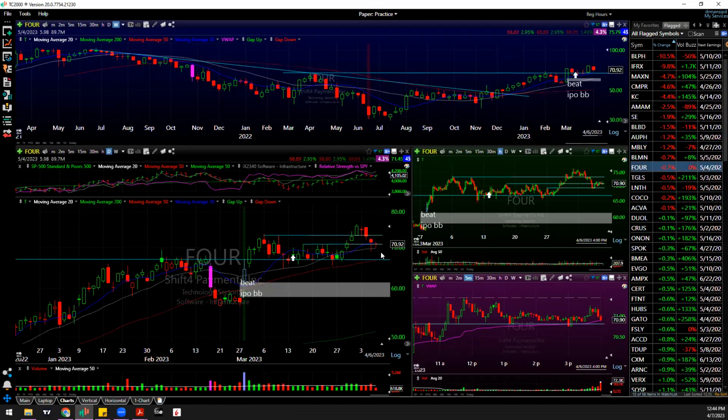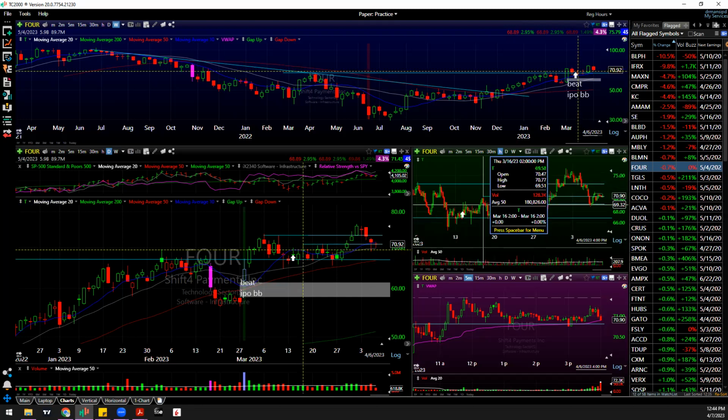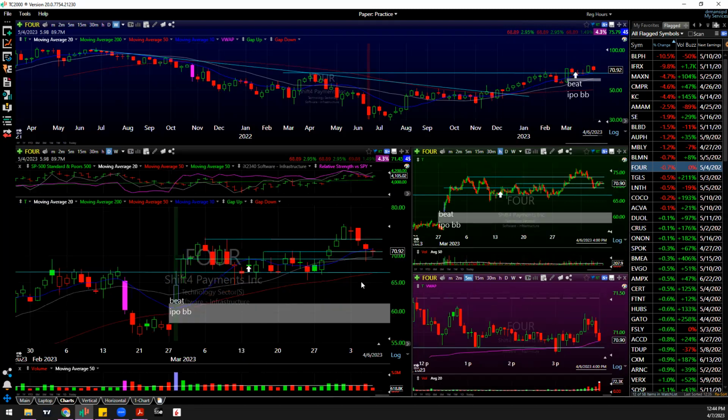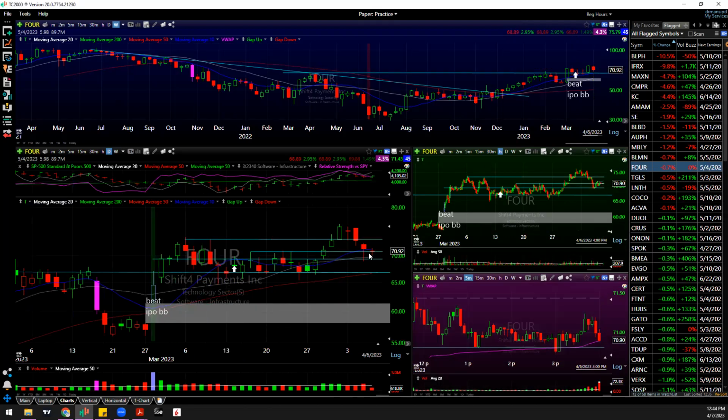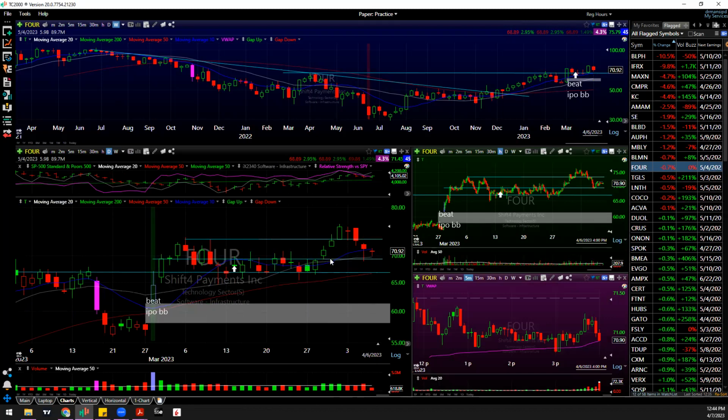Oh, love this. This is an inside day, low volume, long lower wick. It's come back in the base. If you look at this little pivot level, this is exactly what it's testing and pulling back from. And if it takes off here, I'm definitely interested. I'm going to delete this because clearly this was not an important level. This was.